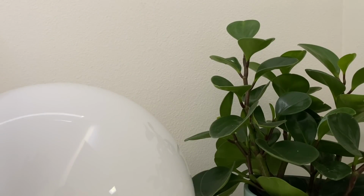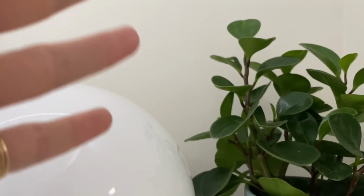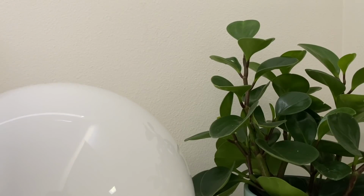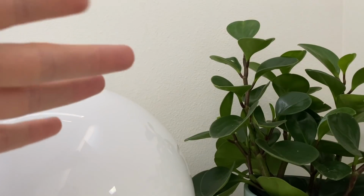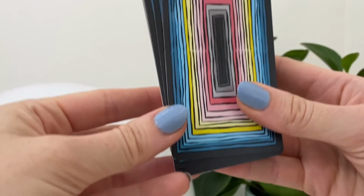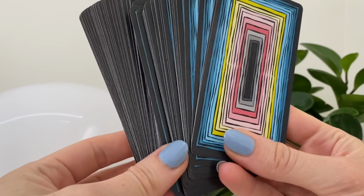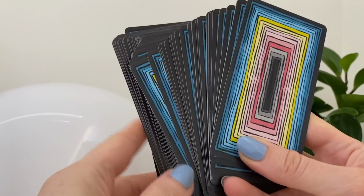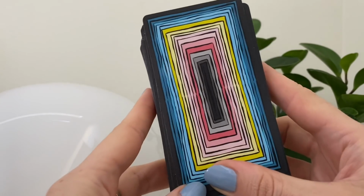So we will start with my 4 favorites, and then move on to 2 Oracle decks I have, and end with an extra 2 decks that I have, and I'll explain why I have them if they're not my favorite. So the first deck I want to share with you is this one. It is called Holly Simple Tarot, and I think you would have seen it in a video before.